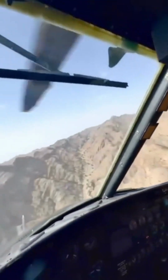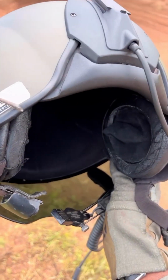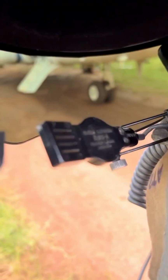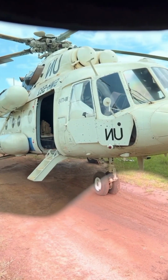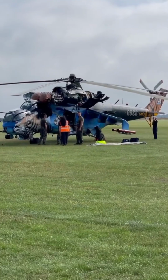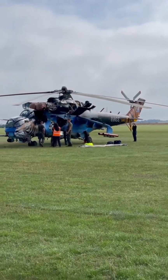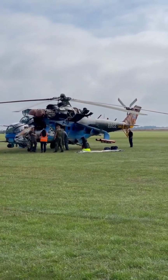This helicopter has fought in wars, saved lives in disasters, carried troops, VIPs, and even cargo as big as a truck, all while flying in some of the harshest conditions on Earth. From the frozen peaks of Afghanistan to the jungles of South America, the Mi-17 has proven itself over and over again. And today, we're going to find out exactly why it's one of the most versatile helicopters ever built.